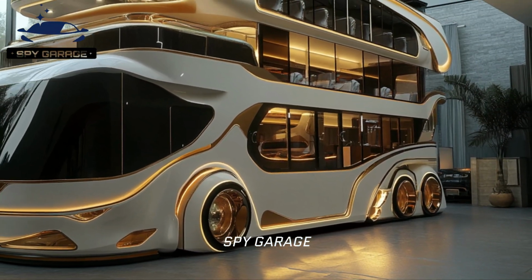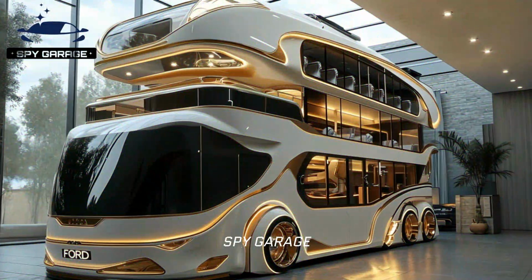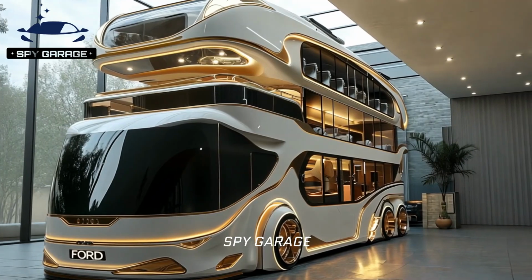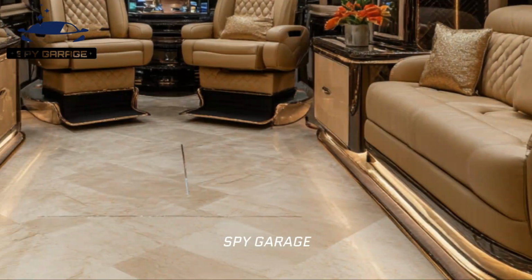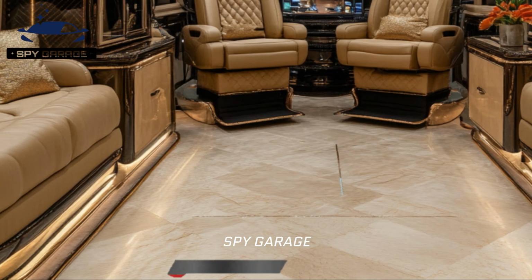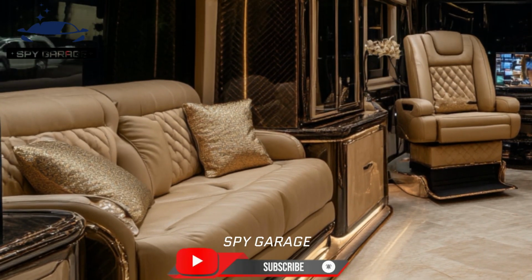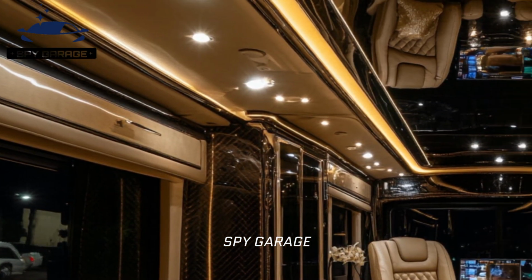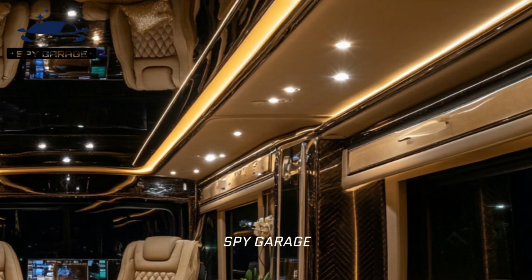The Ford F-550 Super Duty chassis, which is well known for its durability and large payload capacity, serves as the foundation. Next, this platform is improved with ballistic protection. The vehicle is protected from a variety of ballistic threats by its exterior, which is covered with cutting-edge armor materials. This features strengthened undercarriage protection, bulletproof glass, and reinforced body panels.